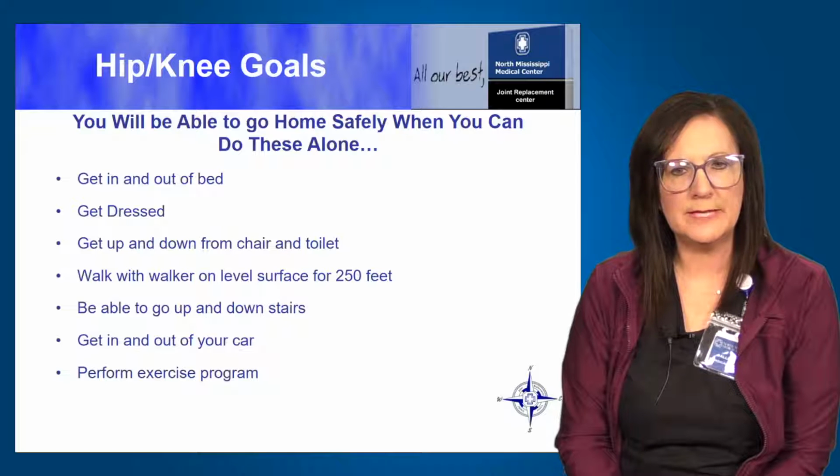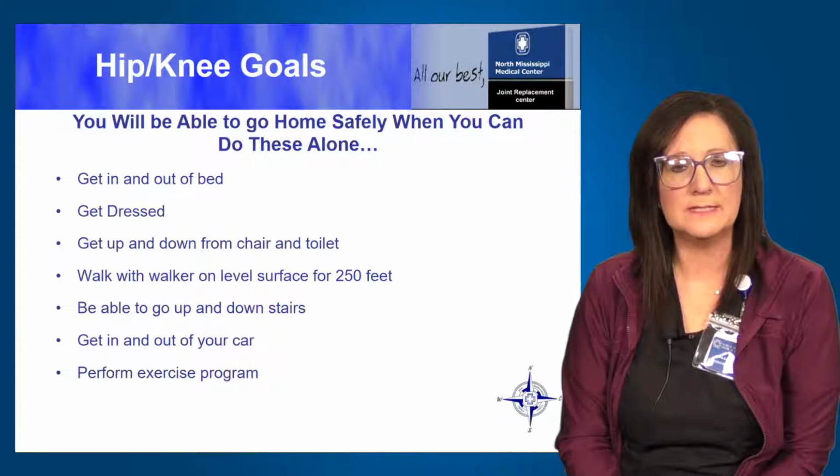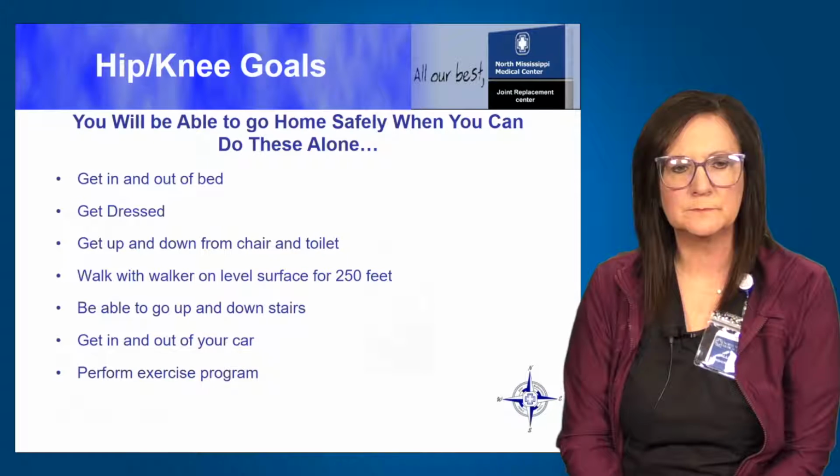Now, if you're an inpatient, you will be transported to the 5th floor on our orthopedic unit. Depending on the time of day, physical therapy may actually see you that day. If the timing does not work out, they will see you the next day and go over these same goals before you're released to go home.